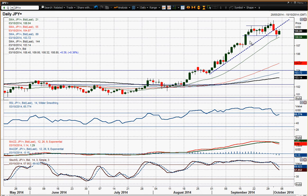And not only that, that was followed up yesterday by a breach of the uptrend. And also now we've got a series of negative signals on the momentum indicators. We've got the MACD crossover, we've got the Stochastics crossing back below 80, which is a negative signal, and also the RSI dropping as well. So pretty much these negative signals are now coming through on this dollar yen, and it really does suggest that we be significantly cautious about running long positions on dollar yen anymore.